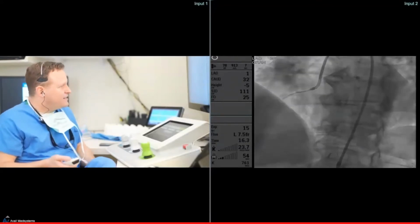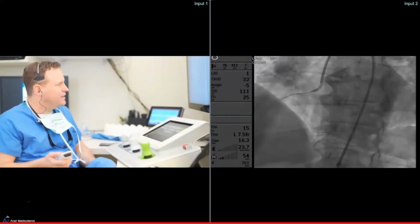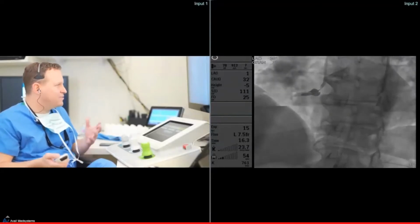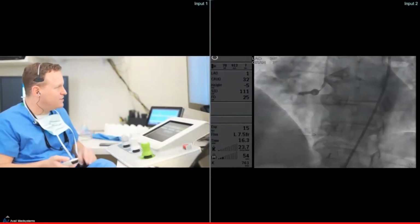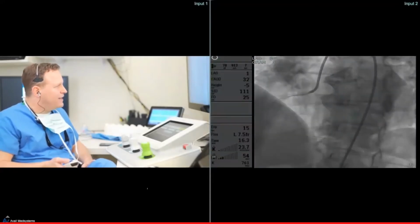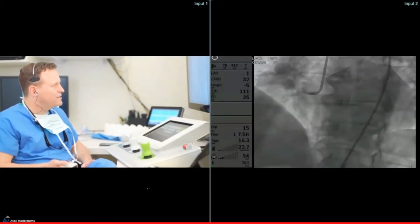In the ostium, I've quit trying to hit it right at the ostium. I'll actually flash using it. I found it to be nice in this situation, so you don't have to guess about the ostium. And then we repeated an OCT, and we were really happy with our result. We had excellent areas throughout, and this is what we were left with, as you can see right here.